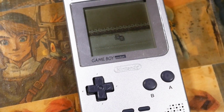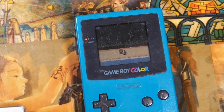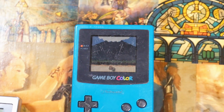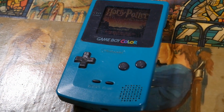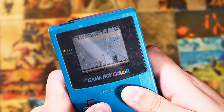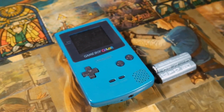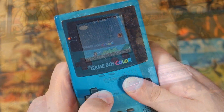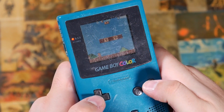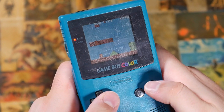But if the Pocket costs any more than it already does, then you might as well just skip it outright and get your hands on what is, in my view, the best of the original line of Game Boy systems, the Color. It has all the benefits of the Pocket, but with the addition of having a modern LCD, which means no ghosting, it returns to AA batteries instead of triple A, and it has a faster processor, which Nintendo used to make exclusive games for it.